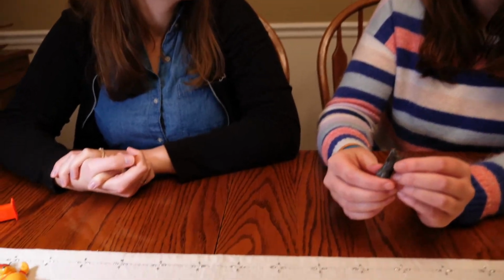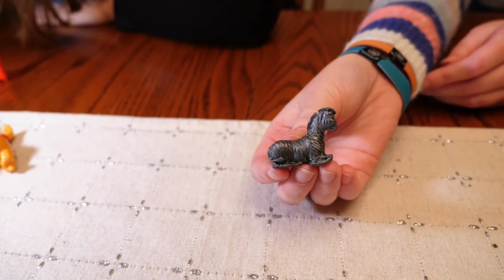Sounds like a doll. Yeah, I mean, it's pretty heavy, so I would assume it was probably a game piece. Or, let's get a close-up, or just like a little statue.